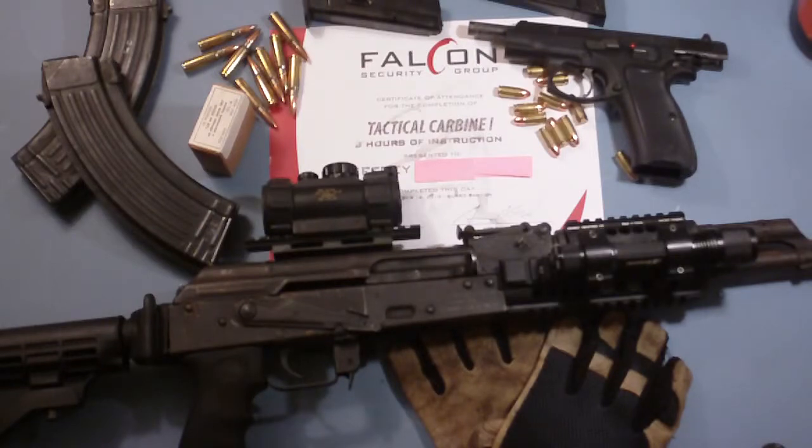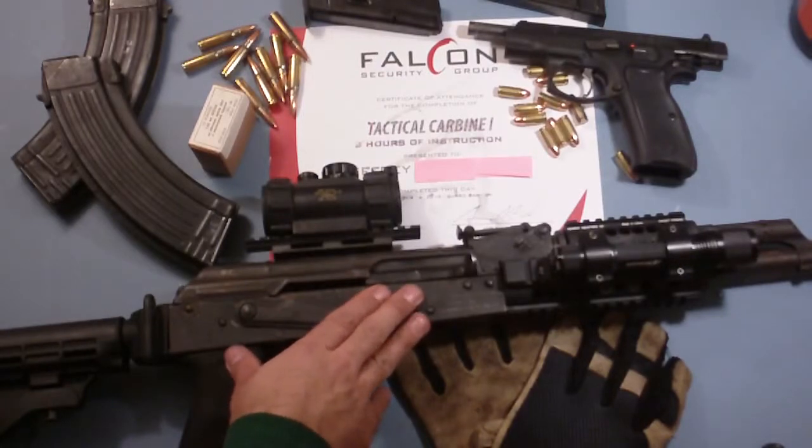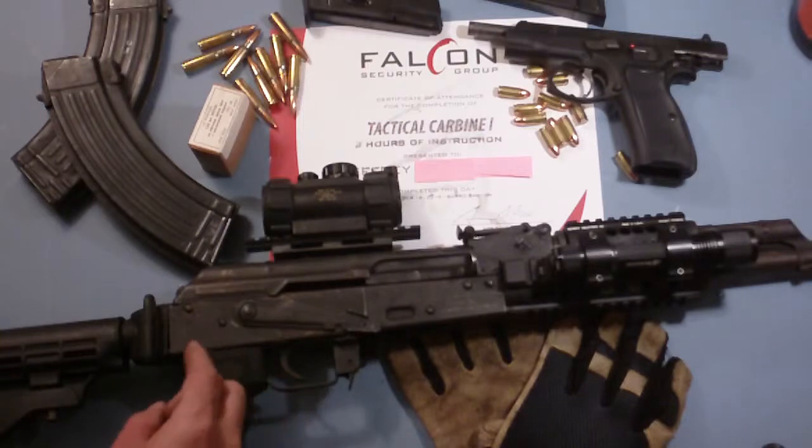But they're a bunch of good guys to learn from. They took someone like me, a total noob. Granted, prior to yesterday, I'd put about 1,000 rounds through this thing, but never in any kind of tactical training situation. Never did run and gun. Never had actually shot this firearm prone before, anything like that. And yesterday we put about 650 rounds downrange.